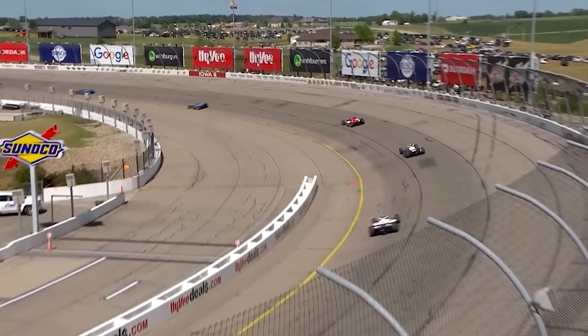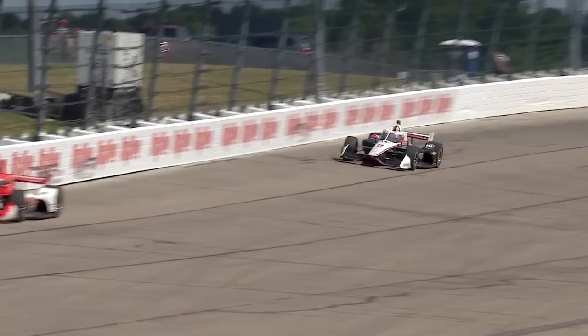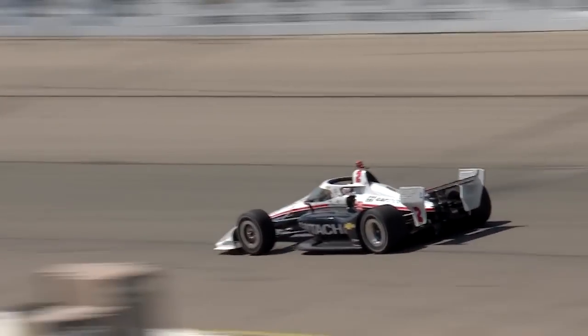Isn't that amazing? Just how fast Newgarden is around here. And right, as you just said, he's only got a 2-second lead over Pato O'Ward, but Pato has got an 8-second lead over 3rd place Power. Power's lost some ground on this set of tires for whatever reason.